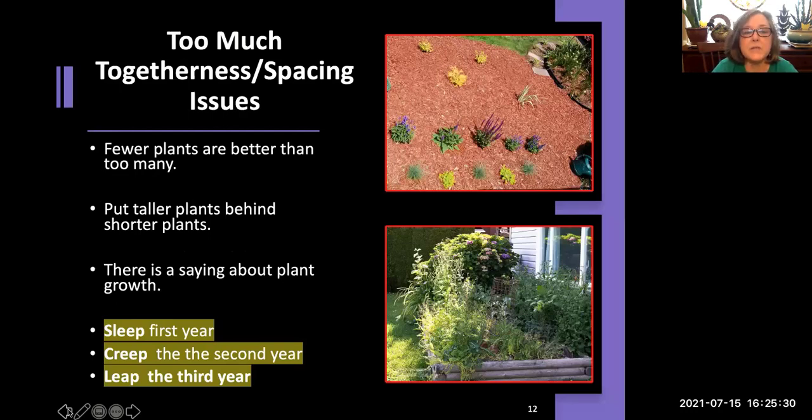Too much togetherness. It's always better to put fewer plants than too many. It may look sparse for a while, maybe the first couple of years, but trust me, it'll prevent you from going in and having to dig stuff out later. Always put the taller plants in front of the shorter plants, of course.